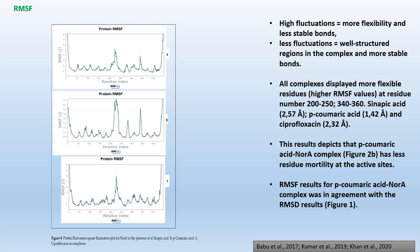The structural flexibility of the protein-ligand complex was determined using root mean square fluctuations. High fluctuations are indicative of more flexibility and less stable bonds, whereas less fluctuations indicate well-structured regions in the complex, thus more stable bonds. All complexes displayed more flexible residues, which is higher RMSF values, at the following residue numbers.